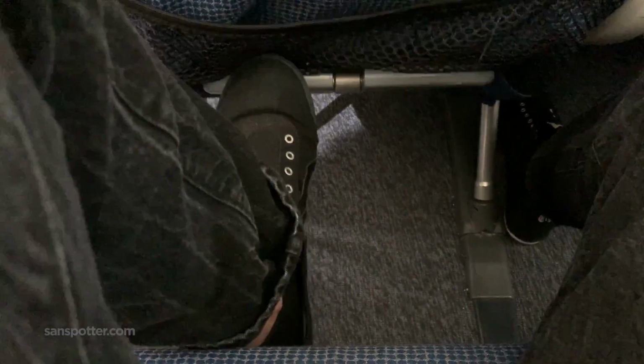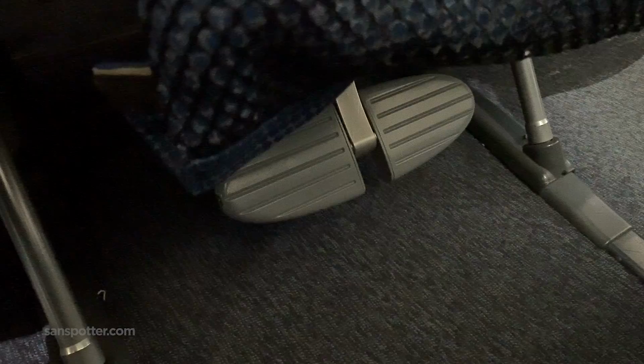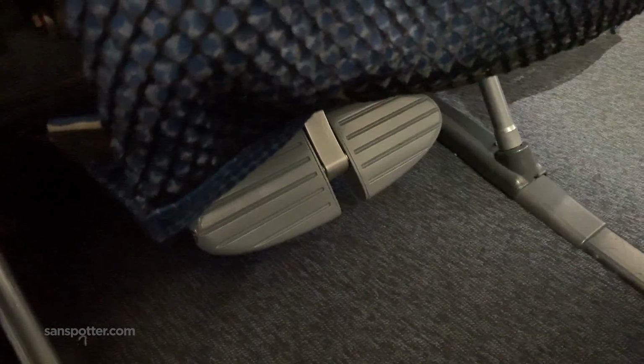Okay, check this out. I completely missed the fact that there were footrests, so it was a really nice surprise once I made the discovery shortly after takeoff. I can't say that it was comfortable, but I sure appreciated the gesture.